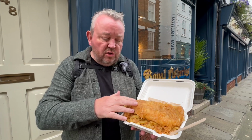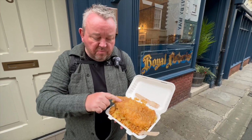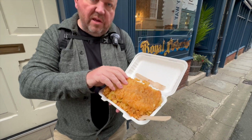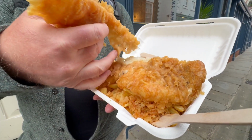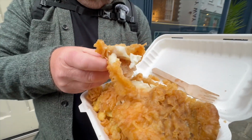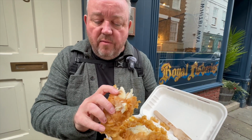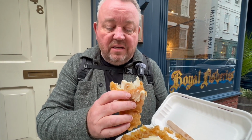Now this fish looks huge, and it's got light pieces, dark pieces. I'm not sure why. Very dark over here. But let's do the fish test. Let's break it. I'll break it open. I don't hear any crunch. It's just falling apart. There's the fish. It's very soft batter, and you got a lot of brown on there, which you do on a lot of cod, but this is very discoloured.